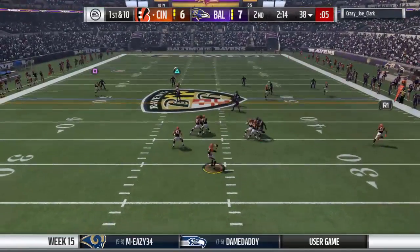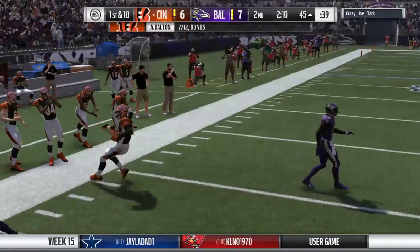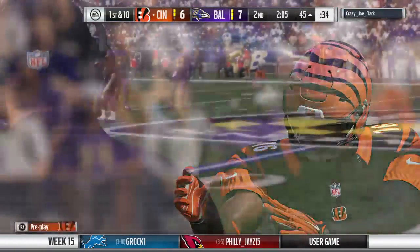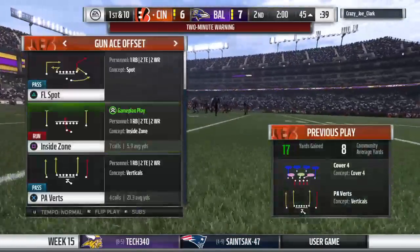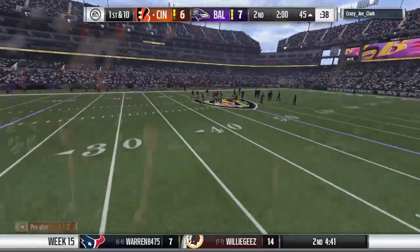On 1st and 10, here's Andy Dalton. He's got the hook up here on the comebacker, complete. 17 yards on the pickup there, and the drive will continue. So here we go, 1st and 10 now. 2 minutes to play here in the first half. We're back to Baltimore after this.